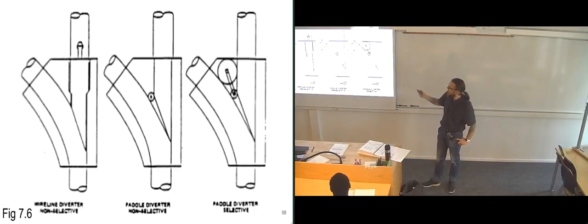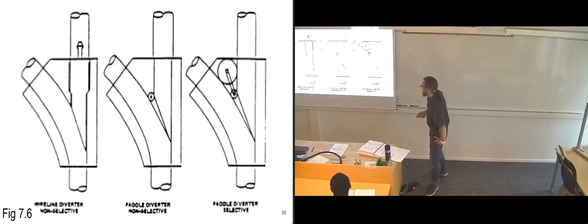And you also have paddle diverters, which are selective, where you can actually operate the paddle to either move so that it's blocking off here or block off there. So there are a couple of different designs there.